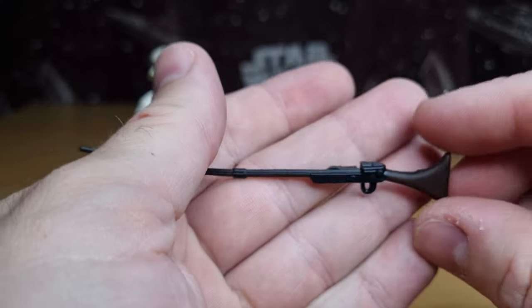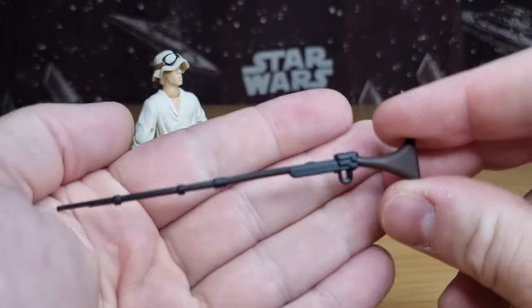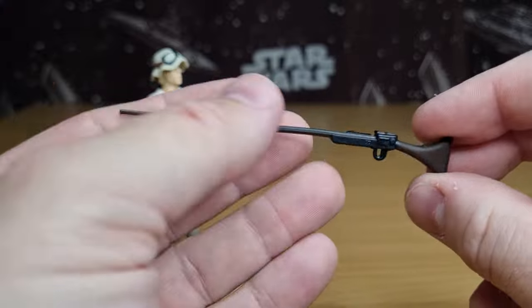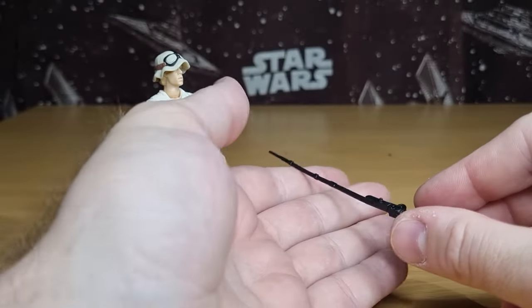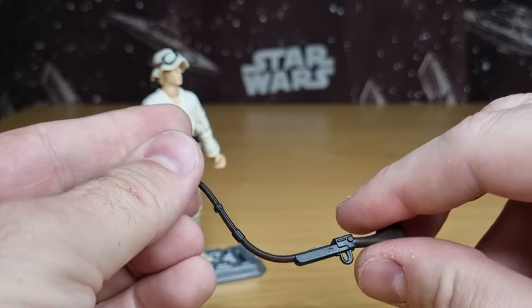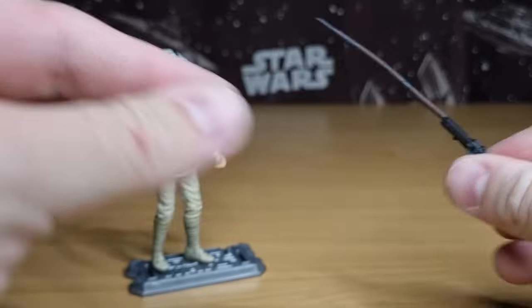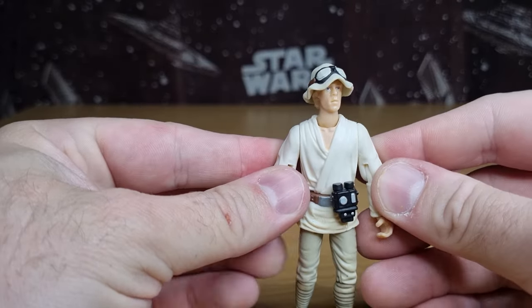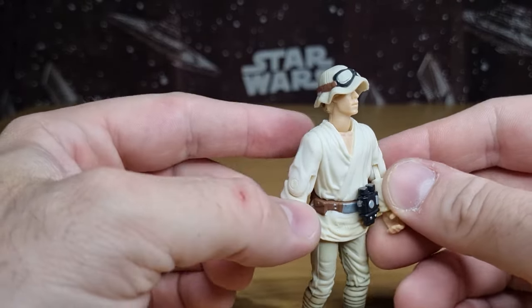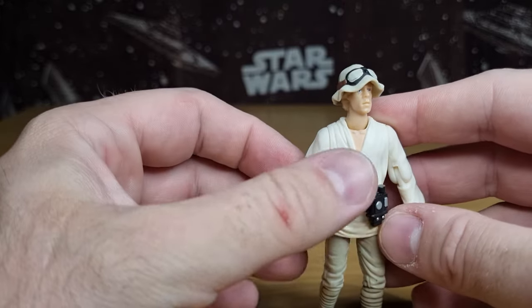I'll give a look at his rifle, because I remember the Power of the Force land speeder had a little clip on it, and you could actually put this rifle on the front of it. This is made out of a really soft, malleable plastic. We started seeing more articulation, as you can see in the elbows. They're not the prettiest of joints, but hey, let's give them a break. This was 1998.